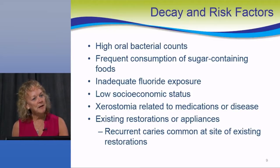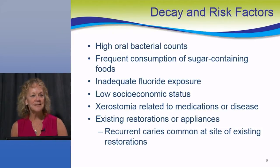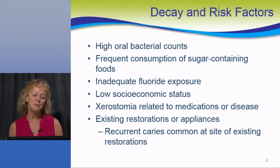And xerostomia may be a side effect that they are experiencing from a medication or a disease, and so that's when you don't have enough saliva, and saliva really does a lot for our teeth. It clears bacteria, it lubricates our teeth, it cleans our teeth, it helps us swallow easily. So really important to get that message out to pregnant women that they need to see the dentist because we can help them there in the dental clinic.